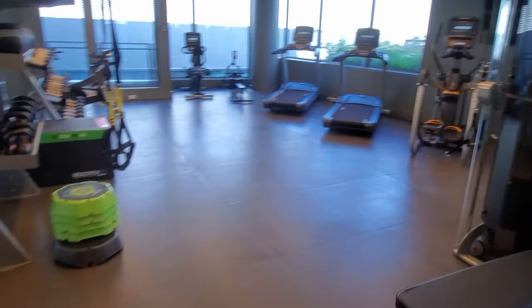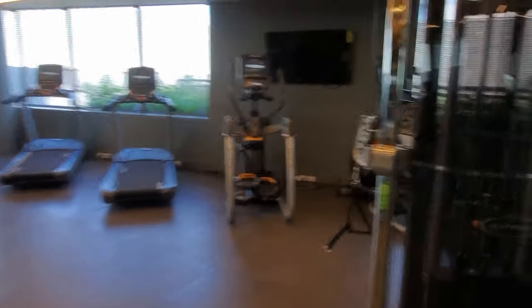And here we are checking out the Helm's gym. It was great. Oh, Kevin has one of these.